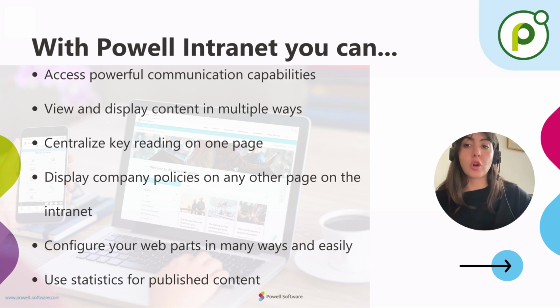A dedicated company policy page allows administrators to centralize key reading on one page. However, you don't have to limit yourself. As an administrator, you can also display company policies on any other page on the intranet, for example, on the human resources or communication pages, even on the user's personal board.